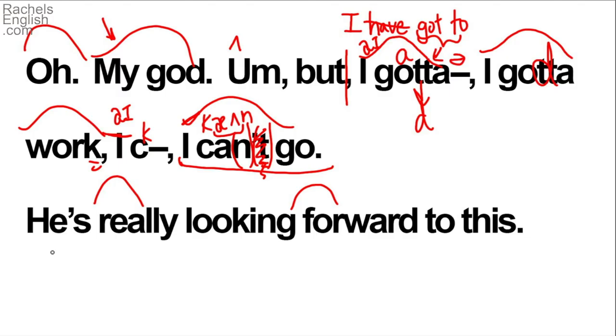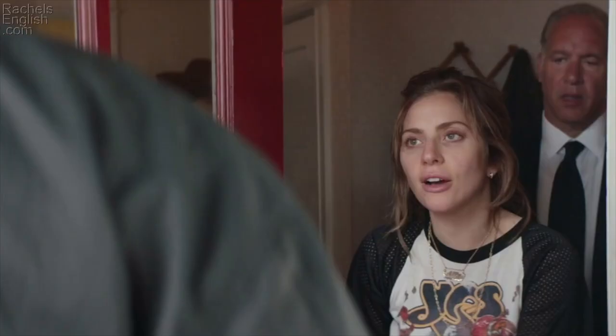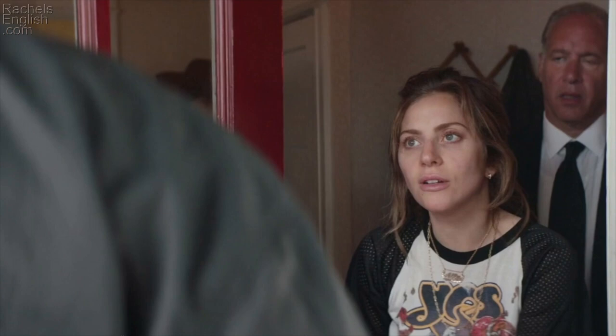He's really looking forward to this. So the word he's just builds up to it. The second unstressed syllable of really just falls in on the way down. He's really looking forward to this. That's the melody you want in your voice, and you want all of that connection. He's really looking forward to this.